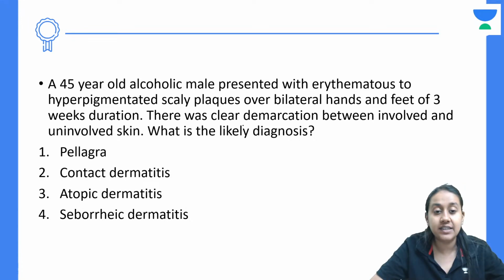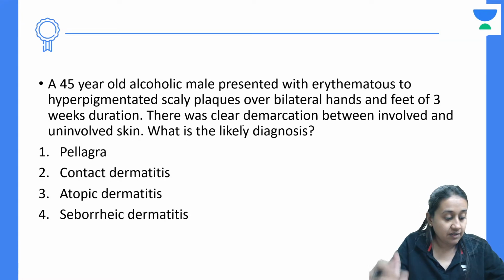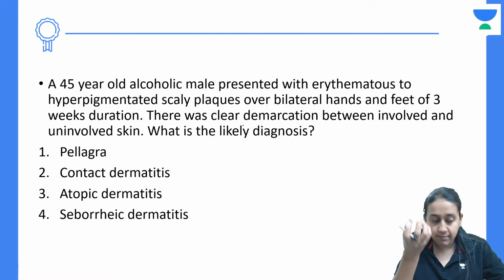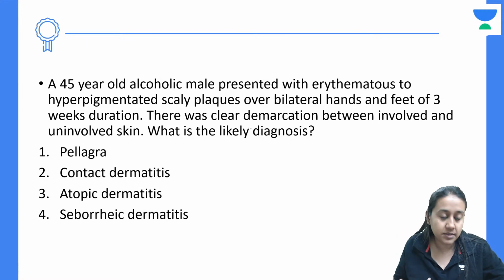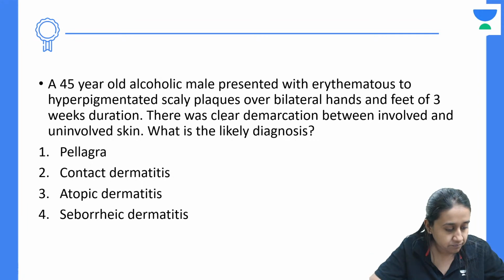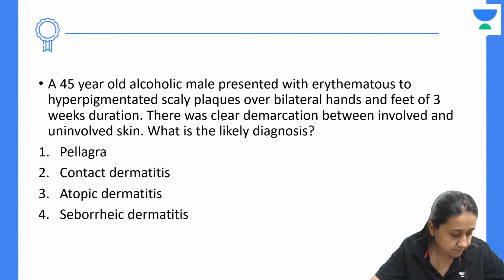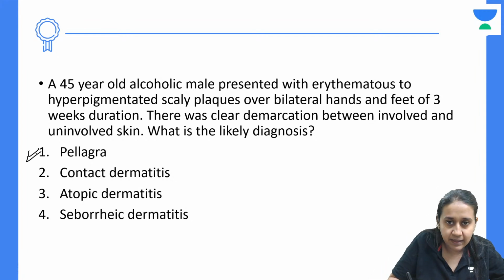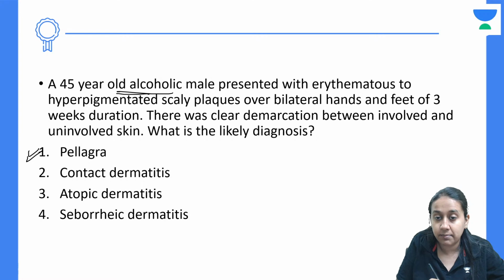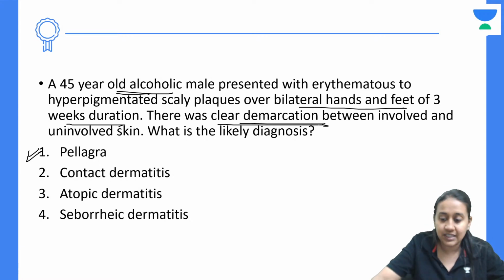Yes, FDE always heals with hyperpigmentation because there is damage to the stratum basale. When the stratum basale gets damaged, the pigment falls down into the dermis and that pigmentation is very difficult to improve or heal, so it remains as a typical type of pigmentation. Clear? The answer here is pellagra, because the lesions in an alcoholic patient are mainly present on exposed parts and are well demarcated. The normal and the abnormal skin is well demarcated.